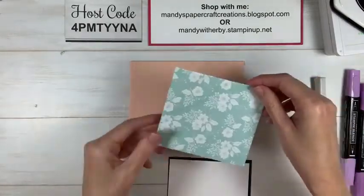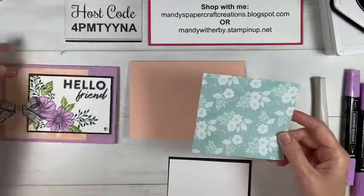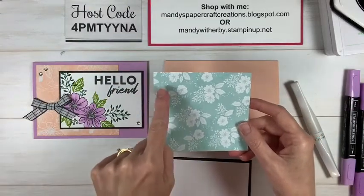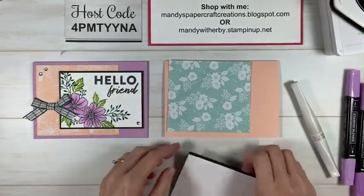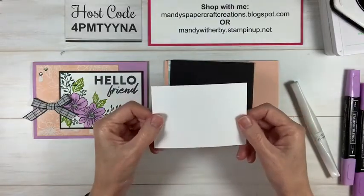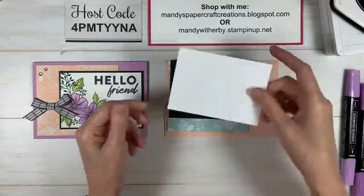Then we've got some of the beautiful Friendly Hello Designer Series paper, and this time we're using the Pool Party side, which is different to the original one. So we're using the same colours, but we're just changing it up a little bit. This piece is 10.7 centimetres by 9.7 centimetres. Then we've got our matte layer of basic black, and this is 10.9 centimetres by 7.9 centimetres. And then this is the piece we're going to stamp on. So this is just regular basic white, and it measures 10.5 by 7.5 centimetres.